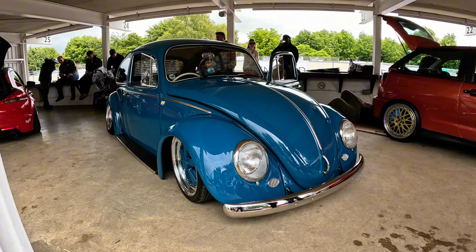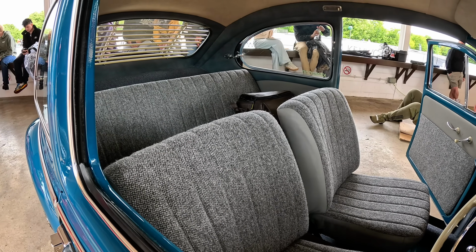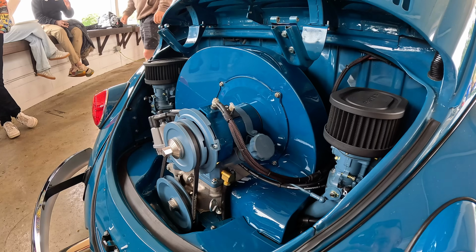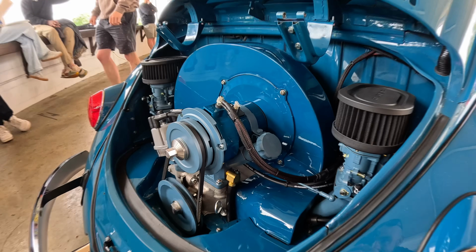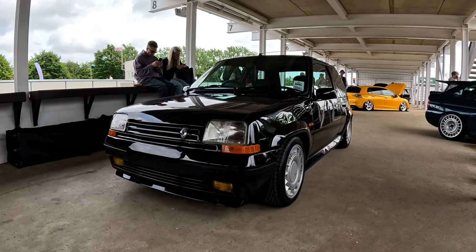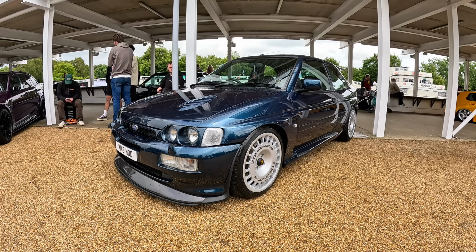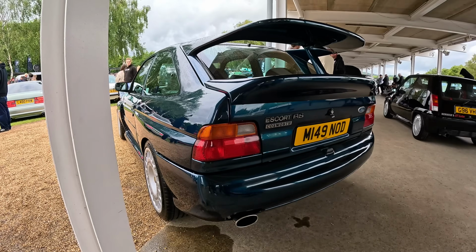Here's yet another super cool old school Beetle with a grandad interior. Of course it's slammed on its belly, and just check out how mint the engine bay is. I love a Renault 5 GT Turbo, and this one is absolutely pristine. And check out this Escort Cosy with its super cool Compomotive rims.